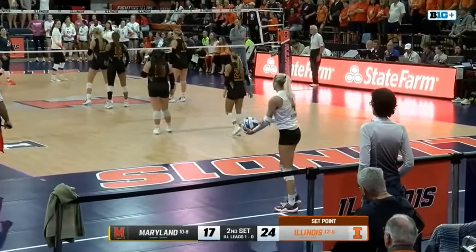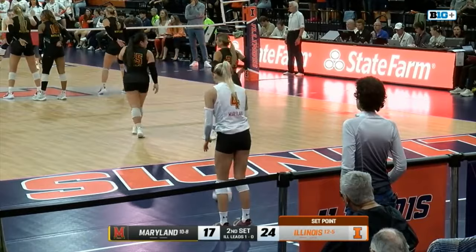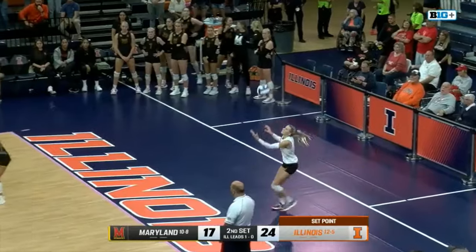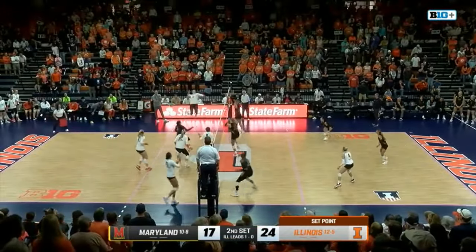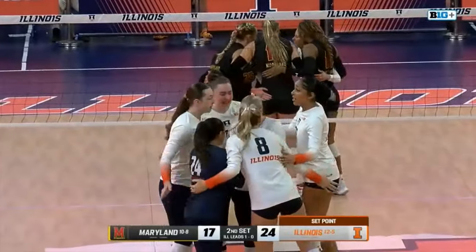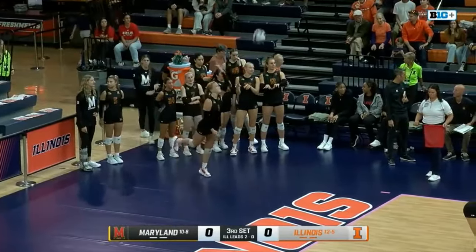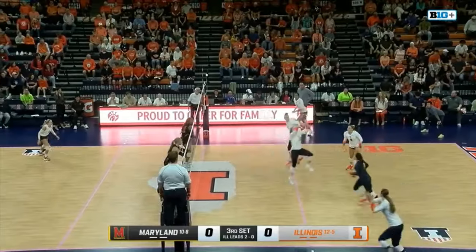We talked about at the beginning, Maryland leading the Big Ten in aces per set. So far, Maryland with 8 aces. Terry with some power, she finishes the second set. This line. Big Ten leader in service aces hits the tape.